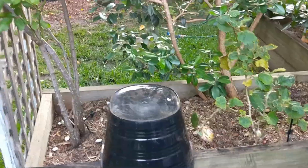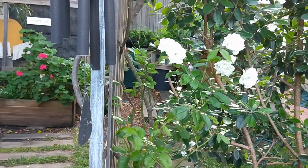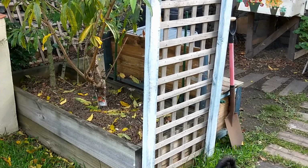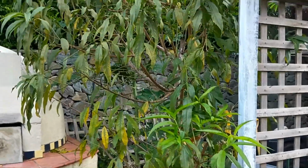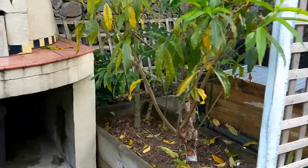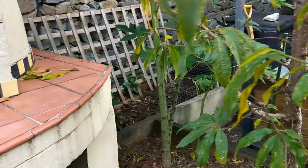Got a little eggplant on there. The rose, that's an iceberg rose. I lost the one on the other side in the drought. Bit of a bugger. The peach is dying back now, which is good because I'm going to give him one hell of a haircut.